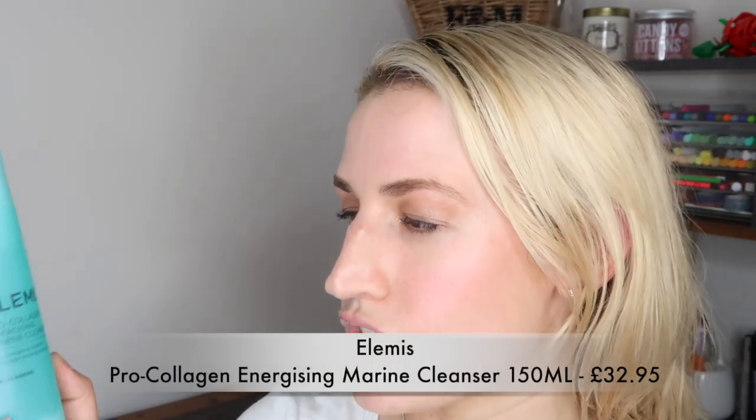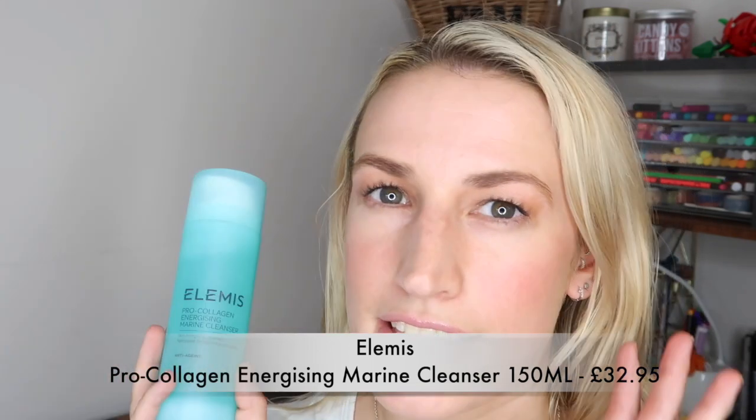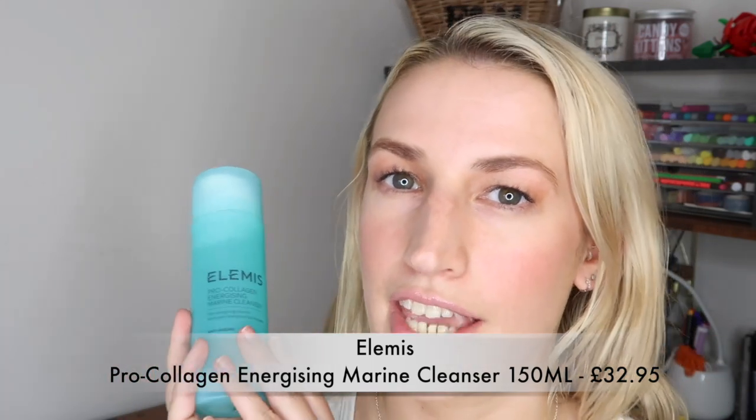What have I been loving in June? I have got a cleanser discovery, and it is the Elemis Pro-Collagen Energising Marine Cleanser. This is an energising cleanser. It actually came on my radar probably about a month ago, a couple of weeks before the start of June, when I went to an online John Lewis beauty event, an Elemis event, and they were speaking about this cleanser and how much they enjoyed using it, and it's just lovely.